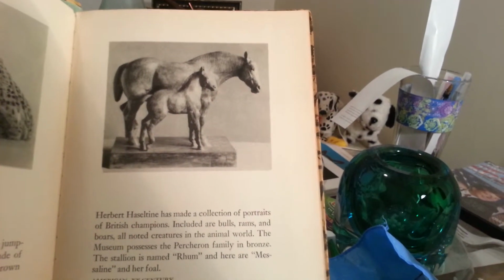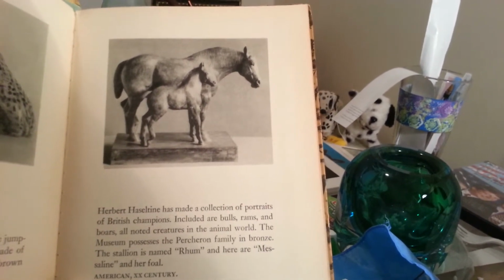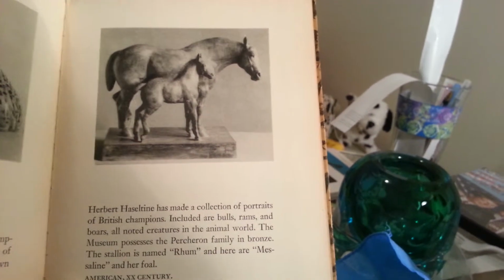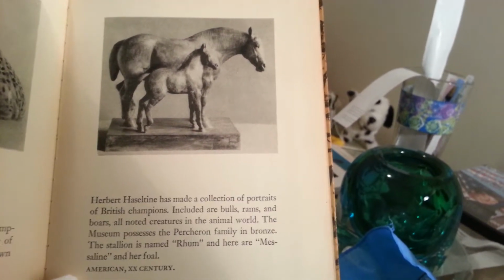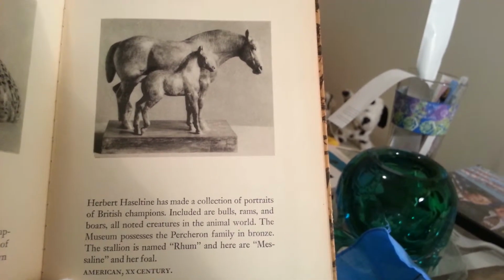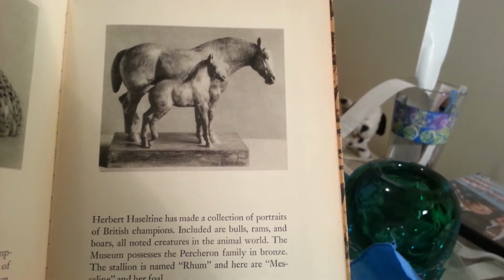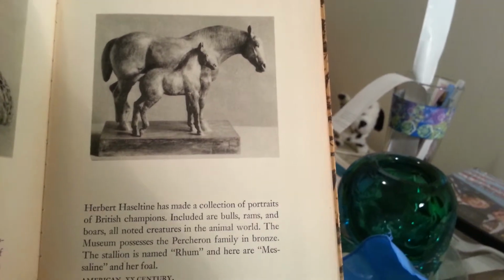Herbert Hazeltine has made a collection of portraits of British champions. Included are bulls, rams, and boars, all noted creatures in the animal world. The museum possesses the Percheron family in bronze. The stallion is named Rum. And here are Massaline and her foal, American, 20th century. So this was created by Herbert Hazeltine. That's very interesting to know that he'd made a collection of portraits of British champions.